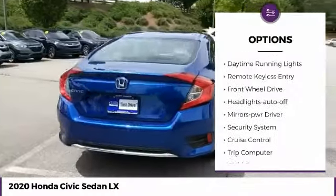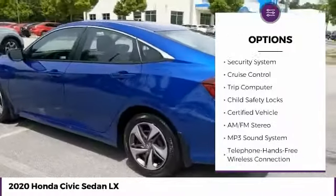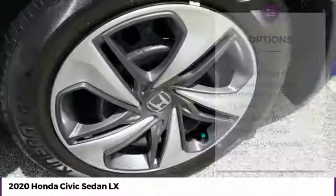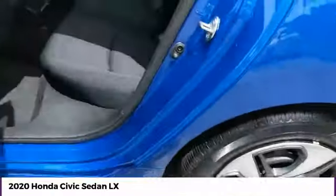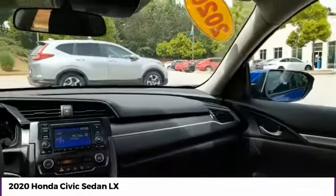Traction control, daytime running lights, remote keyless entry, FWD, headlights auto off, mirror memory, security system, cruise control, trip computer, child safety locks. Take this vehicle for a spin and see why so many shoppers are now proud owners.